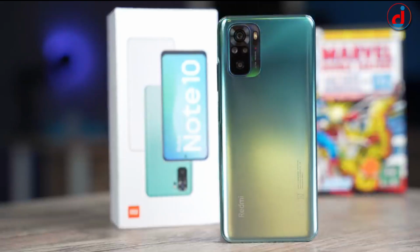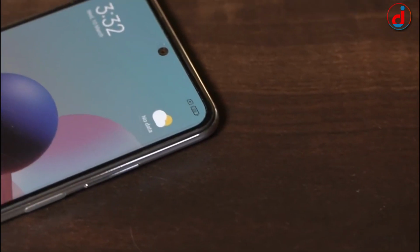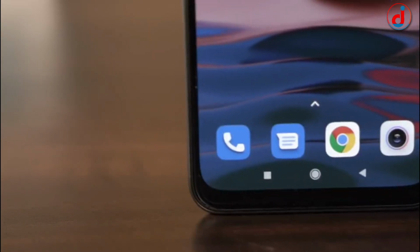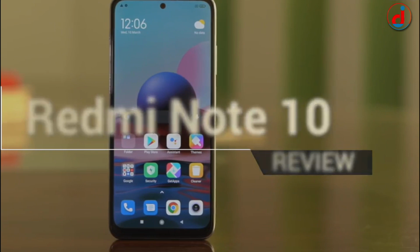Xiaomi recently announced that it has sold over 200 million Redmi Note series smartphones globally, and now the company has introduced the much anticipated Redmi Note 10 series. Among the three new devices, Redmi Note 10 is the cheapest one. So let's learn more about Xiaomi Redmi Note 10 with its features, specs and price.